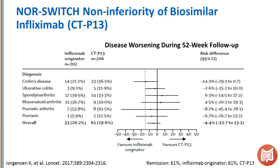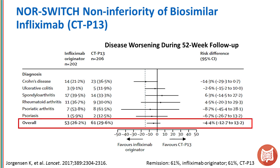This slide represents a pedigram of the variety of different indications. And although Russ mentioned that there were nearly 500 patients treated in the NOR-SWITCH study, when we look at each individual indication, these studies would have been relatively underpowered to demonstrate non-inferiority between each individual indication, and hence the endpoint of the NOR-SWITCH study was overall similarity.